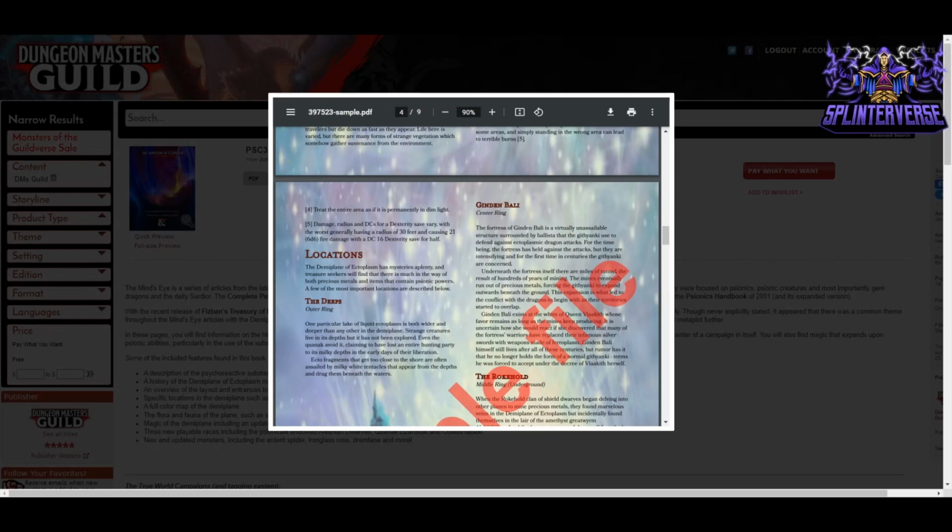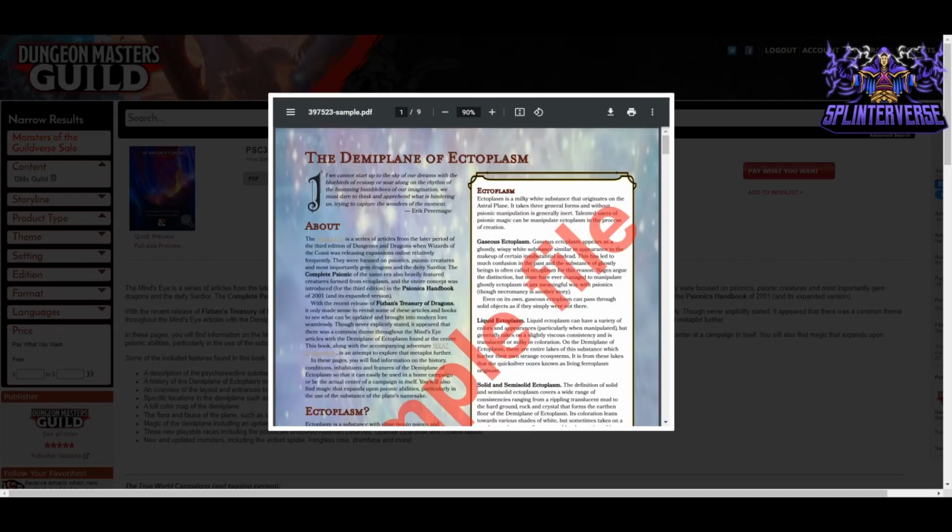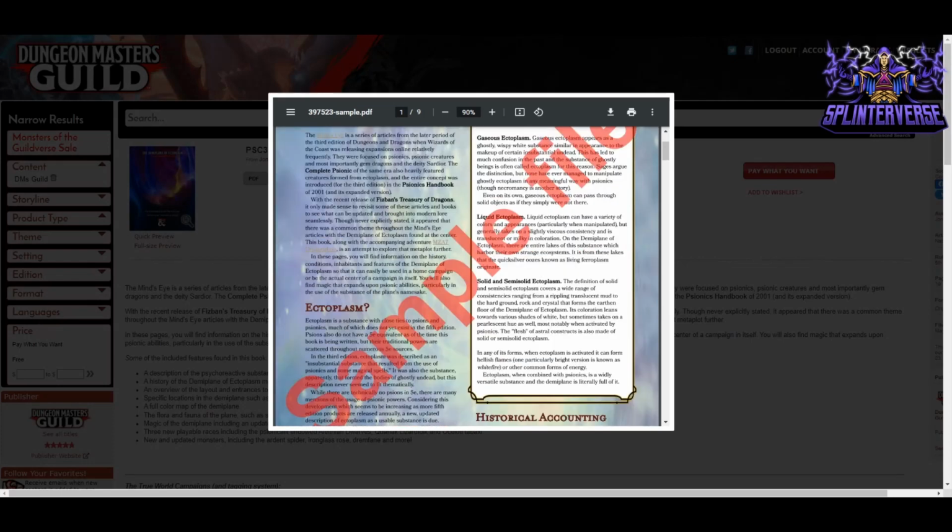It gives you details on each of those things, because it says the Deeps here: one particular lake of liquid ectoplasm is both wider and deeper than any other in the demiplane. Strange creatures live in its depths, but it has not been explored. Even the Quinnock avoid it, claiming to have lost an entire hunting party to its milky depths in the early days of their liberation. So yeah, you get some information, get this timeline up here, and details on ectoplasm.